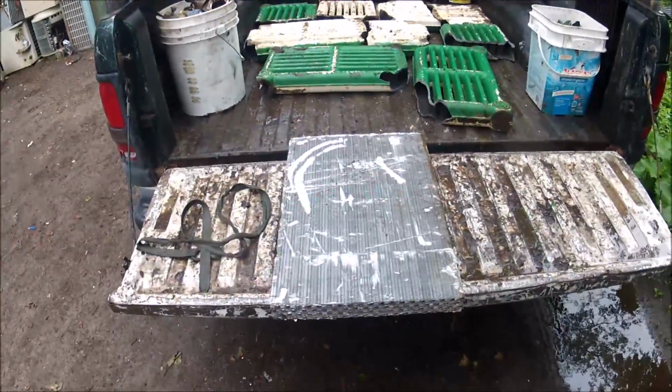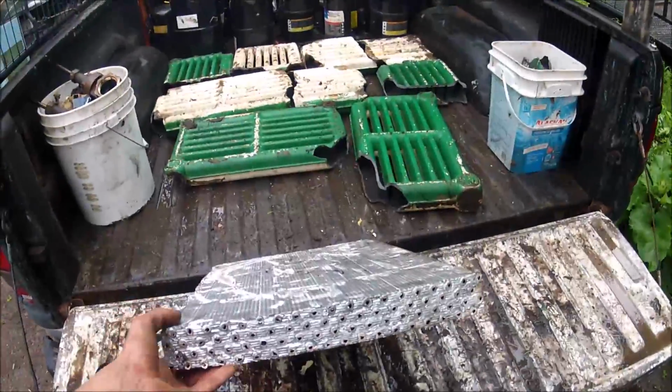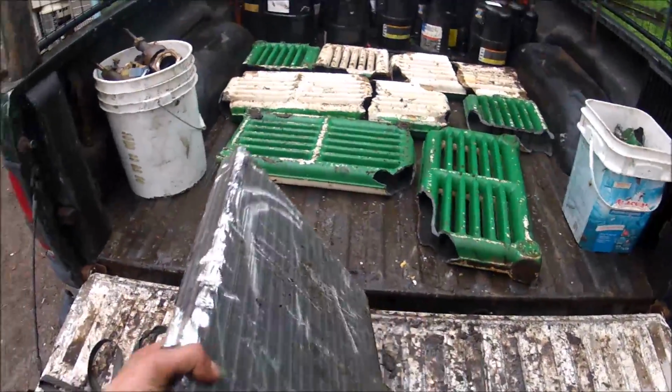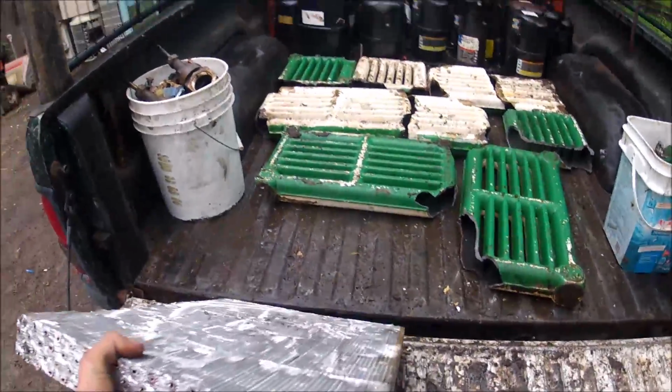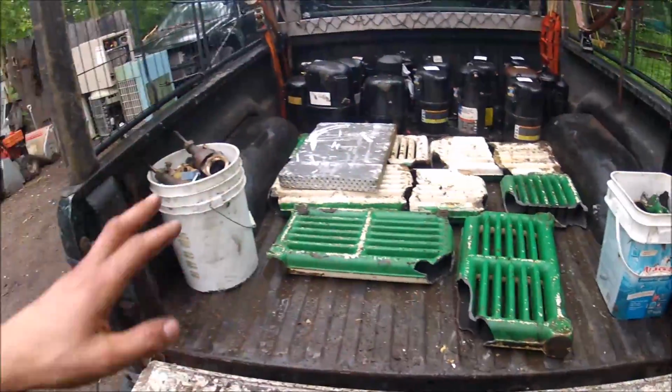And then I'm also cleaning off some aluminum copper rads. It just started, so I'm just going to start throwing these in. Yeah, I just wanted to show you guys what was underneath them before I started filling up the truck with the ACRs.